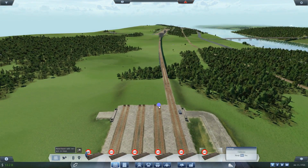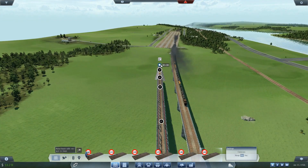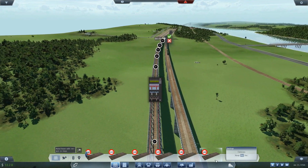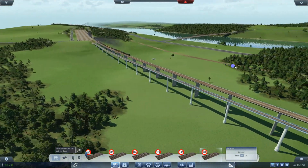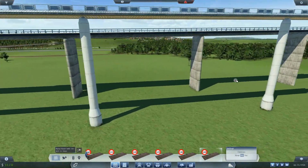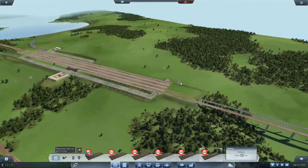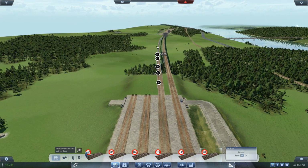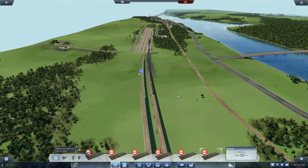Right, let's connect you. Possibly in the same fashion as you did the other one. Into there. Give me this bridge. We'll keep the bridge the same. Is that the same? It's almost the same. That'll do. All this for mail. But I like the mail.